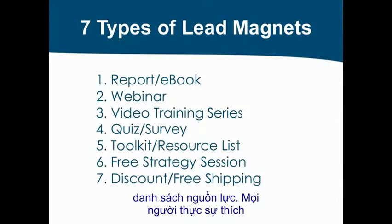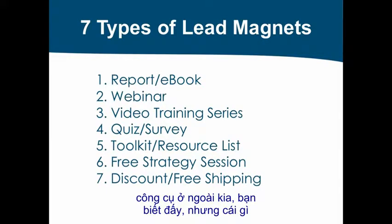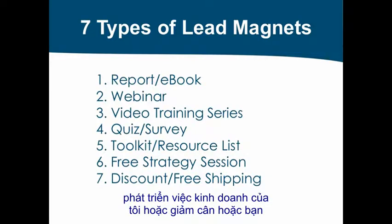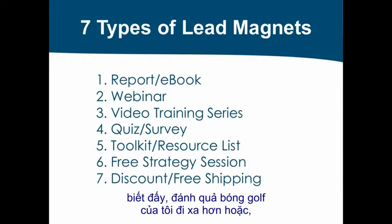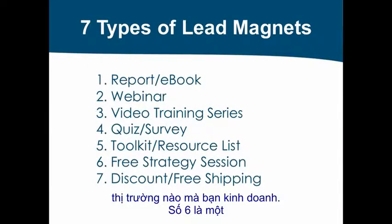Number five is a toolkit or resource list. People really love toolkits because there's a million things out there, but what are the tools that I need to grow my business or lose weight or hit my golf ball further, or whatever it might be for whatever market you're in.